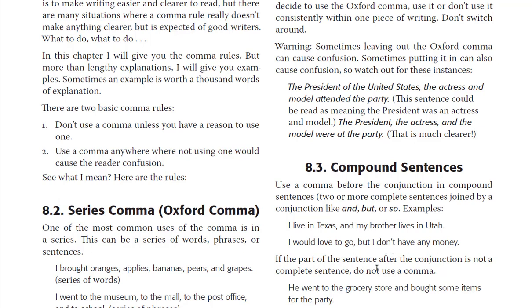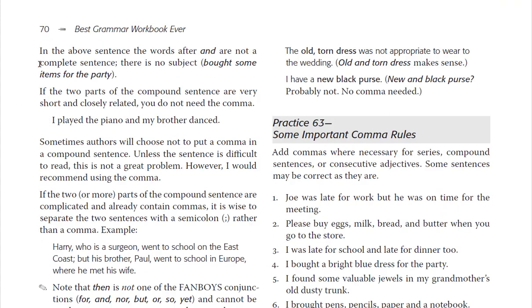If the part of the sentence after the conjunction is not a complete sentence, do not use a comma. He went to the grocery store and bought some items for the party. So here, bought some items for the party is not a complete sentence. So therefore, you do not need to use a comma. You only need to use a comma before a coordinating conjunction if the other sentence is a complete sentence. In the above sentence, the words after and are not a complete sentence, so there is no subject, bought some items for the party. However, if the two parts of the compound sentence are very short and closely related, you do not need a comma.